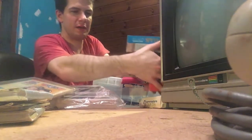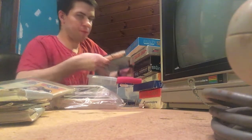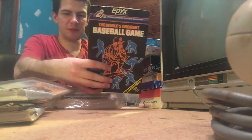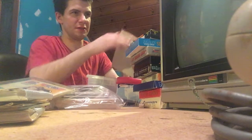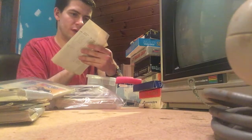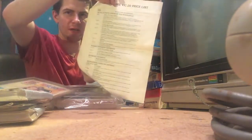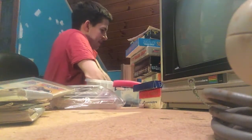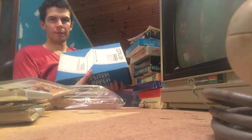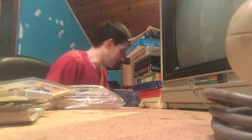Let me get this out of the way. And the world's greatest baseball game, though that might be subject to debate. And it's like product specifications for like a catalog or something. And the last thing in this tub is computer paper, the matrix paper that goes with the printer. So this will be fun trying to learn the ins and outs of.